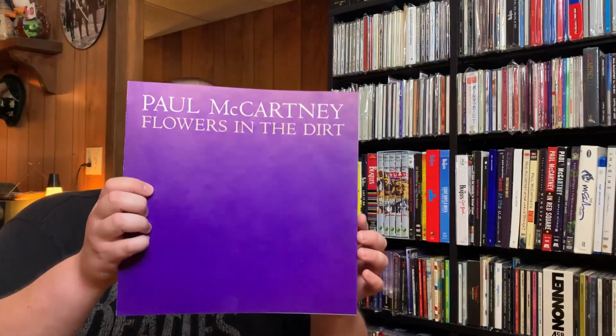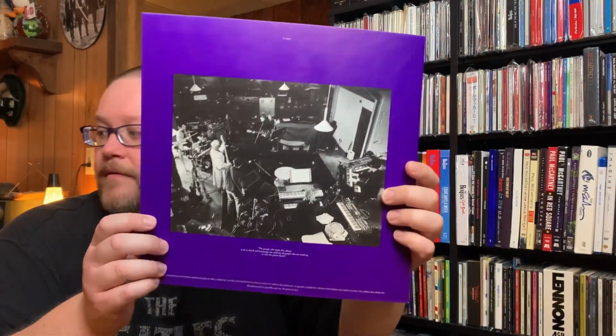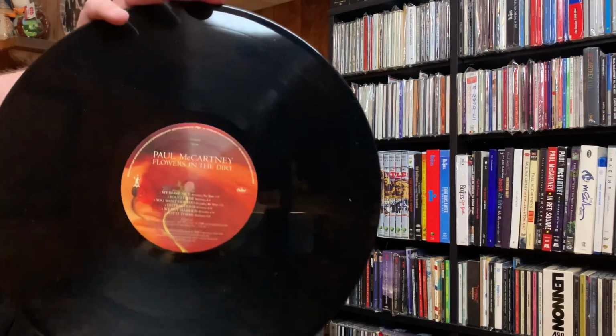Seems to have all the inserts and everything. Pull those out. Of course, the little booklet here in very good shape. Very interesting. Heavier sleeve here with just the yellow. And I'll show you the vinyl here. It looks to be in pretty good shape. Yeah, there's side one.